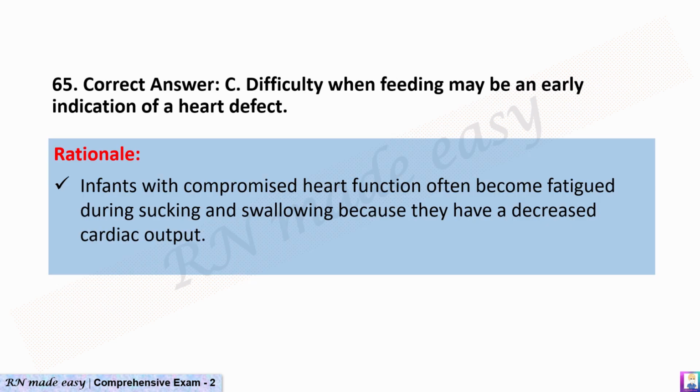The correct answer, C. Difficulty when feeding may be an early indication of a heart defect. Rationale. Infants with compromised heart function often become fatigued during sucking and swallowing because they have a decreased cardiac output.